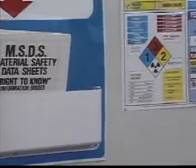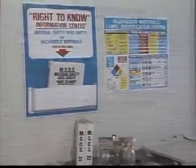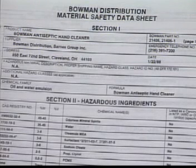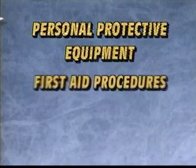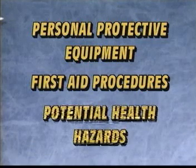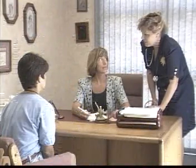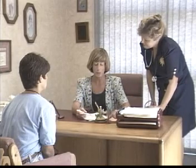Your employer maintains a list of these chemicals with a Material Safety Data Sheet, or MSDS. These MSDSs are supplied by the chemical manufacturer, and they contain a variety of technical information about a particular chemical, including personal protective equipment required, first aid procedures, potential health hazards, and other information that is available for your use. If you want more information about a particular chemical, ask your supervisor for the Material Safety Data Sheet for that specific chemical or substance.